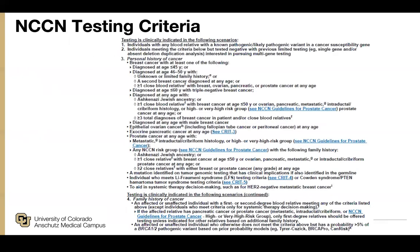The most up-to-date version of the NCCN testing criteria for high penetrance breast cancer susceptibility genes is presented here. Per these guidelines, individuals with any blood relative with a known pathogenic gene variant should be tested. Also, patients with a personal history of cancer who meet specific criteria, and also any patient that has a family history that meets those criteria. Also, a patient that has a probability of greater than 5% of carrying a BRCA1 or 2 mutation by mathematical risk modeling. Lastly, patients who underwent genetic testing prior to 2014 and tested negative should be offered multi-gene testing, since some genes or pathogenic variants may not have been included at that time.